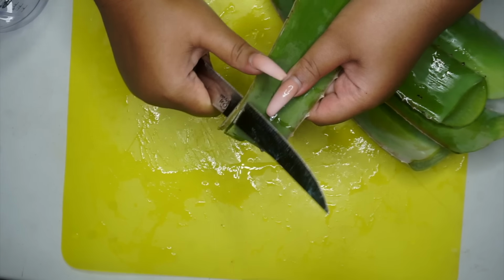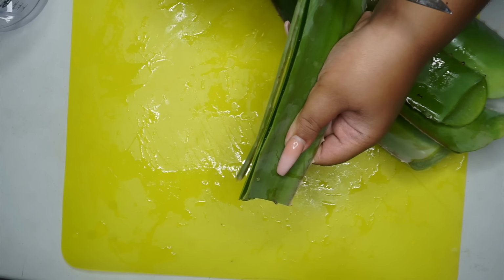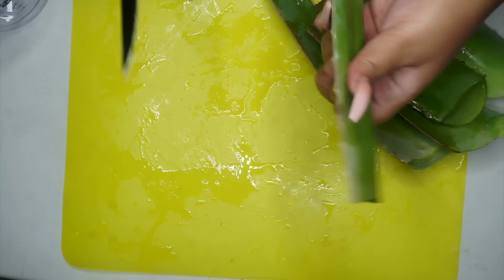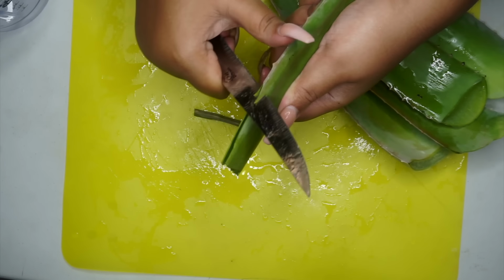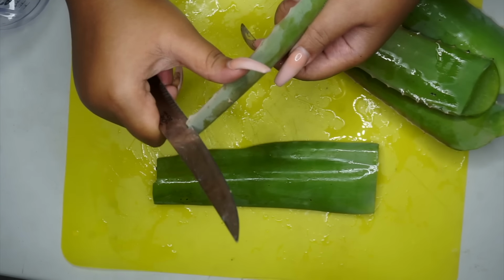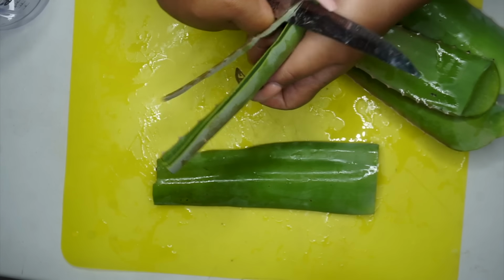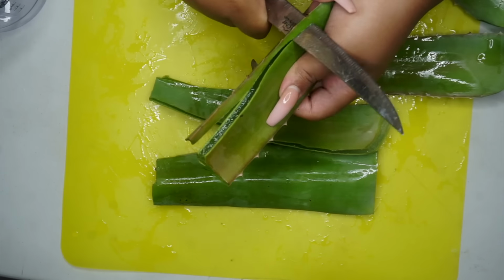And you want to remove the prickly or thorny parts of the aloe, because it can really get you and stick you a little bit. So remove that part, but stick to the sides as much as possible. You don't want to dig in too deep and really waste the aloe, so be very careful during this part. And I just continue to do this on every single piece of my aloe vera.